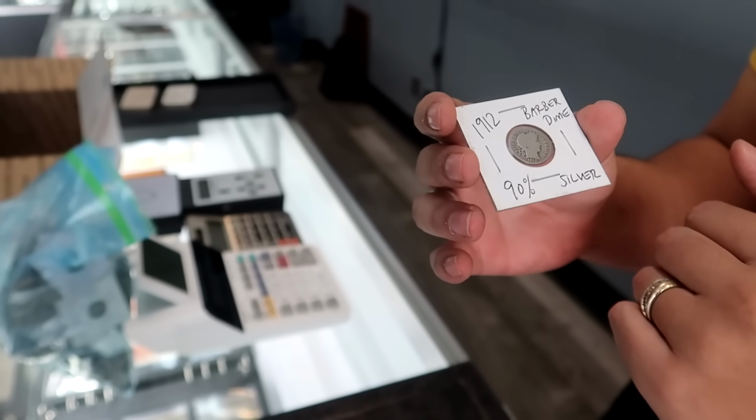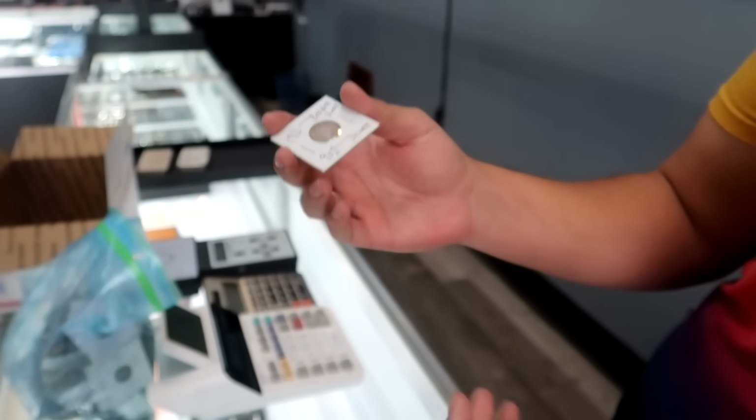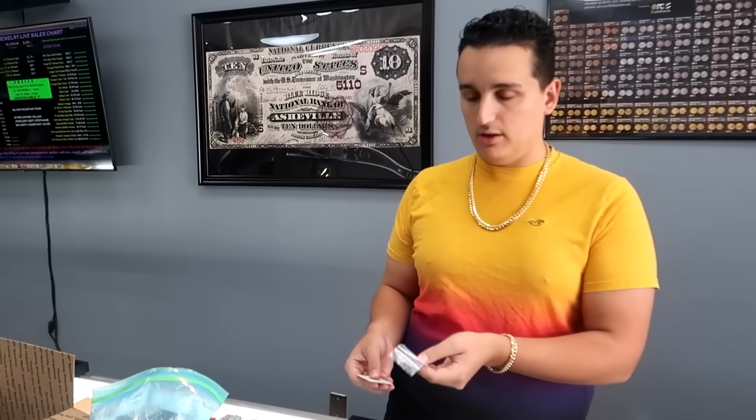Exactly. So technically, if you were to weigh this one and weigh this one, they would weigh differently. But then you have another thing to factor. This is a lot newer coin, and this one's an older coin. Because it's an older one, you can sell it pretty easily also. So even though it has less silver, it would sell for the same amount.